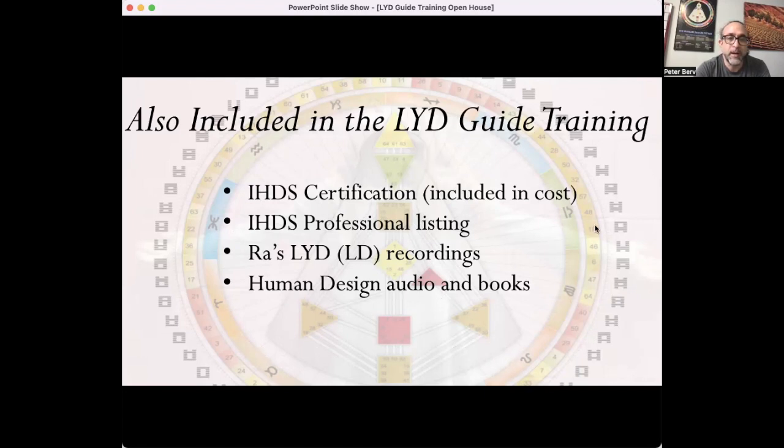Also included in the LYD guide training: you become a certified professional in the International Human Design School. The certification fee is included in the cost of the course. You get a professional listing on the IHDS website as well as the Jovian Archive website. You'll get your own little bio and can explain that you're an LYD guide. People can look for different professionals in different parts of the world, and according to their certification. So that will be in there for you. I'll show you a visual here in a second.